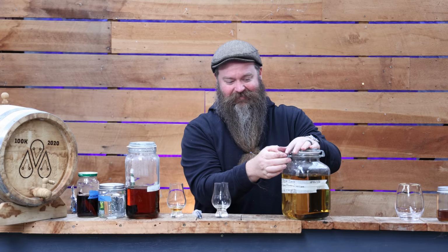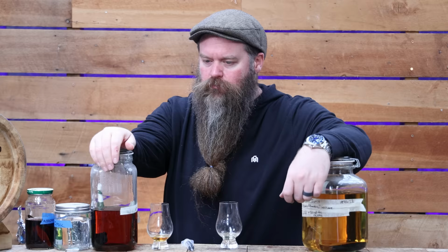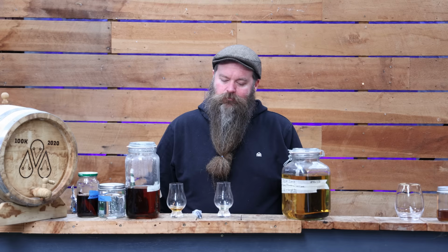Peat up front, but not crazy peat. I bet putting a couple of drops of water in there would make it crazy peaty. Oh yeah, there it is. Okay, on the nose, soft, almost pear-like fruit, sitting in behind the peat. Like a kind of Danish-style pastry glaze sweetness to it as well. On the palate, buttloads of peat, heaps of peat. In fact, I would say probably more peat than a Laphroaig 10.